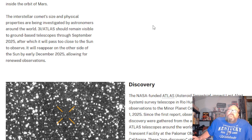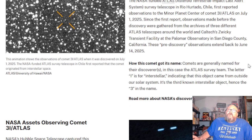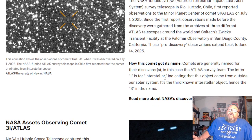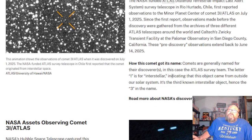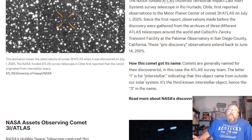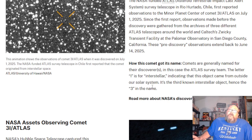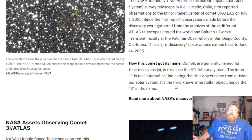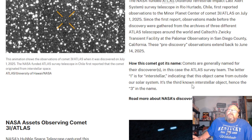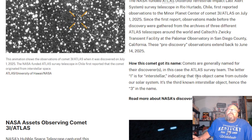Let's see. Named for their discoverers, in this case the ATLAS survey team, and the letter I is for interstellar, indicating the object came from outside our solar system. And it's the third known interstellar object, hence the 3 in the name, 3I/ATLAS.